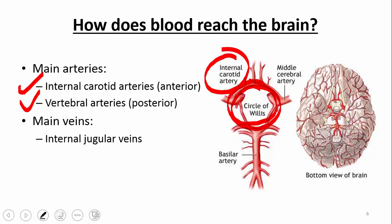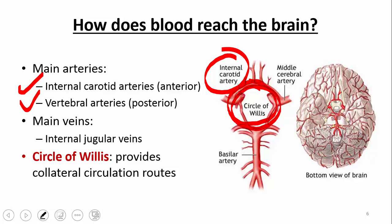Okay, the main veins that leave the brain are the internal jugular veins, right? And then again, that circle of Willis that I mentioned really helps with that collateral circular route, not to prevent blood clots, right? But if they happen, it still helps blood reach all areas of the brain that it has to reach.